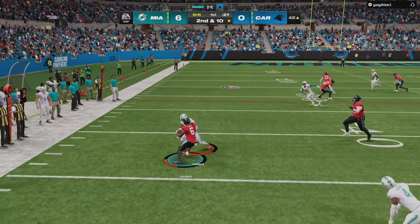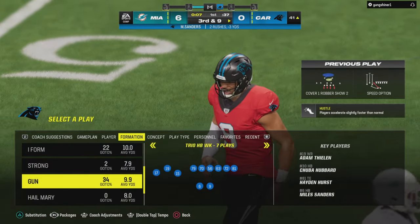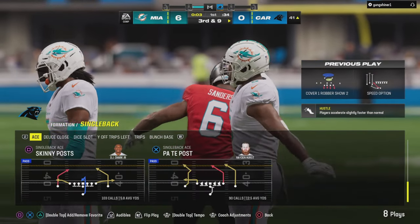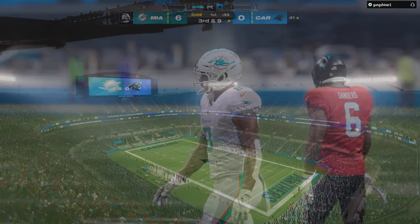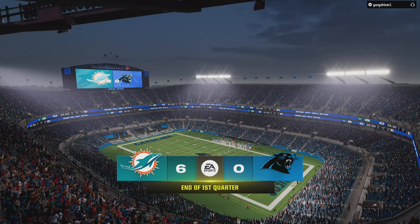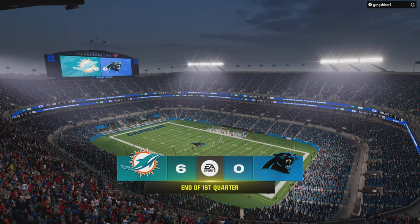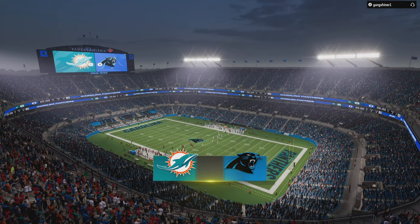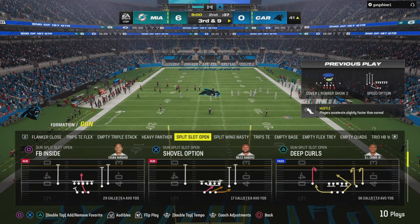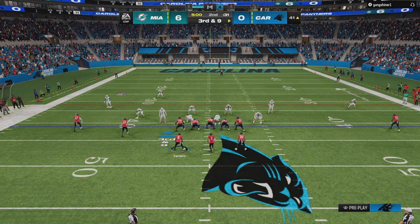They go back to the ground with Sanders, and very little there. He might have gotten a yard. Yeah, I think he got a yard to the 41. A gain of one. 6-0 our score after one. With the score, Dolphins 6, Panthers nothing. Second quarter now from Charlotte, and it's the Panthers with the football as they've got a third down coming up. Up the line here, needing 9 yards to pick up the first.